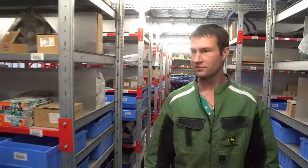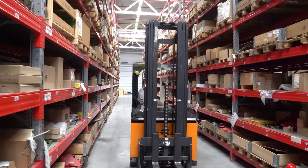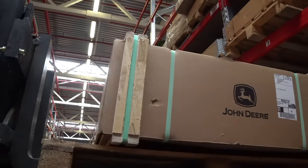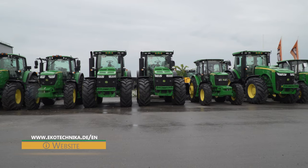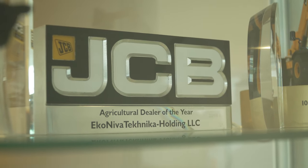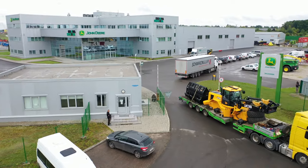Spare parts worth about 3 million euros are stored here in Dechino, adding up to about 20 million parts for Ekotechnica as a whole. Beside the main brand, John Deere, for which Ekotechnica has the exclusive distribution rights in Russia, the company also sells agricultural machinery made by Vedostat, Grimmer, Flegel and JCB. EkoNiva is certainly one of the company's best customers, operating dozens of these wheel loaders, for instance, and over 300 telescopic handlers alone.